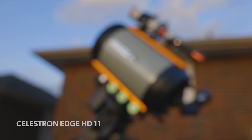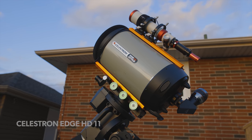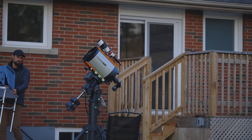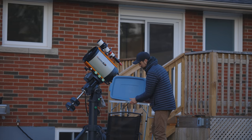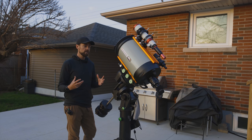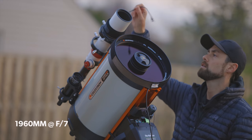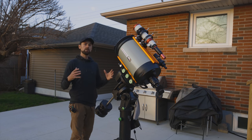I've been getting a lot of use out of this Edge HD11 SCT telescope. It's just been a great option to have during galaxy season when you really need that focal length. So it's currently the telescope I have with the longest focal length. With the reducer I have on there, it's about 2000 millimeters, which is just perfect for a lot of these galaxies, the Messier galaxies.